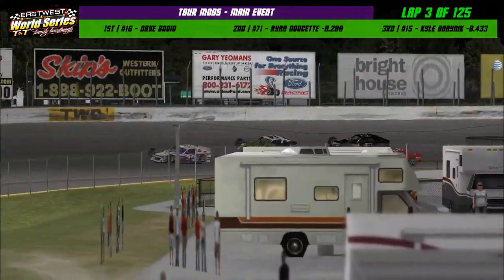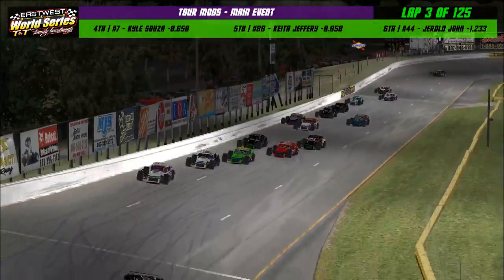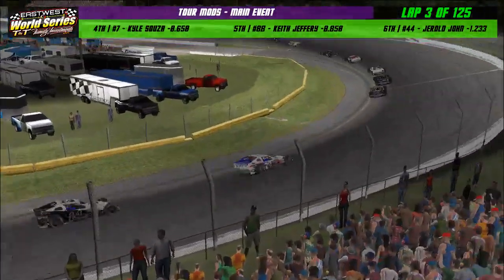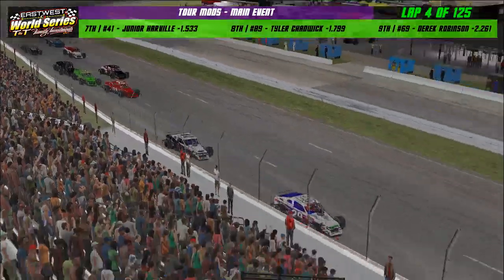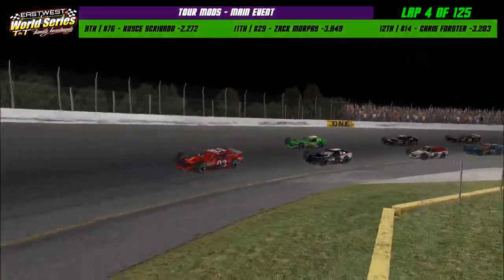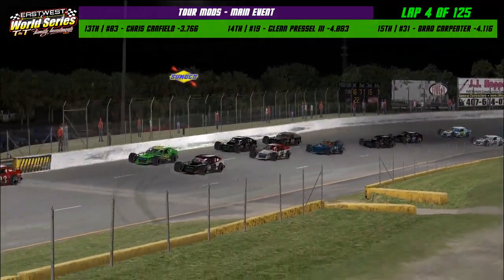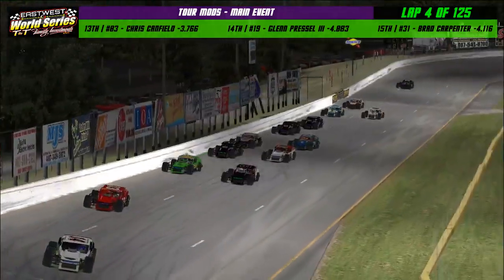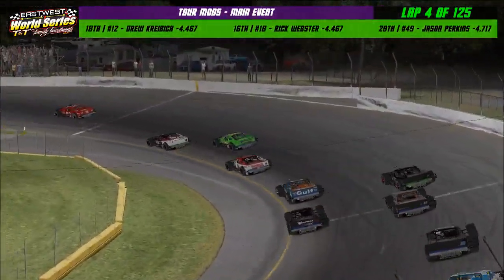And quickly single file for the most part, unless you're back about 10th place and anywhere else, as Zach Murphy somehow found his way up a few positions. Oh, a little bit of contact. Chris Canfield almost got turned there off turn number 4. And battling side by side is pretty much everybody from 14th on back. 14th, 15th, 16th, 17th, 18th, and 19th are all side by side. No contact. Up the track goes Krybick.